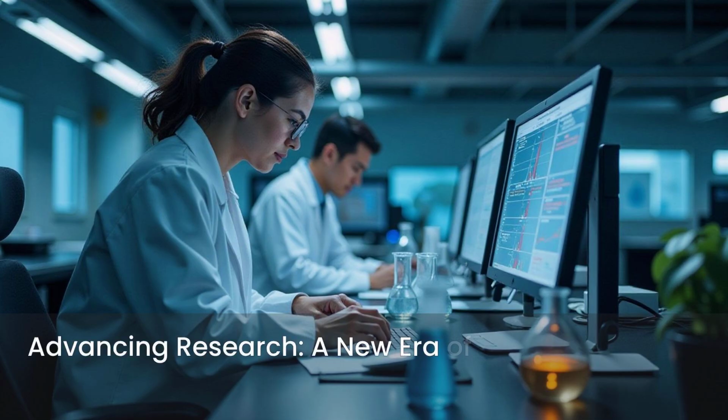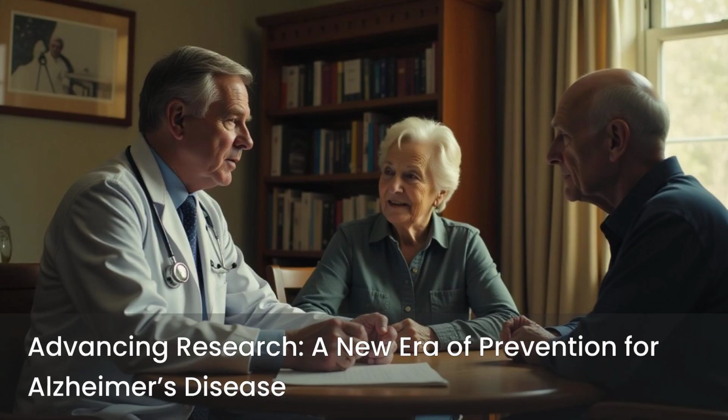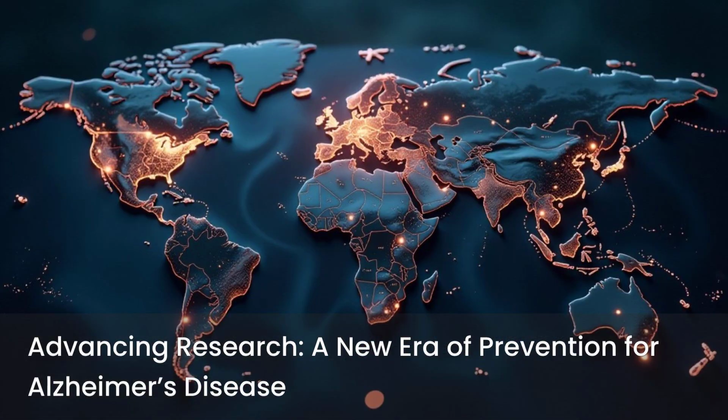As research advances, the integration of these complementary approaches may finally provide effective prevention options for the millions at risk of developing Alzheimer's disease. The transition from treating symptoms to preventing their occurrence represents not just scientific progress, but renewed hope for patients, families, and healthcare systems worldwide.